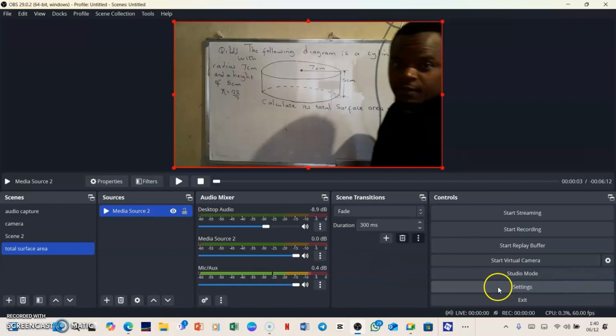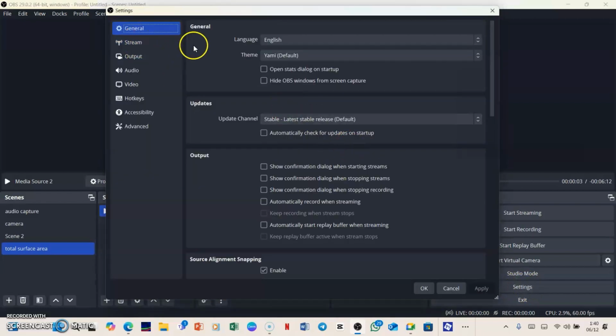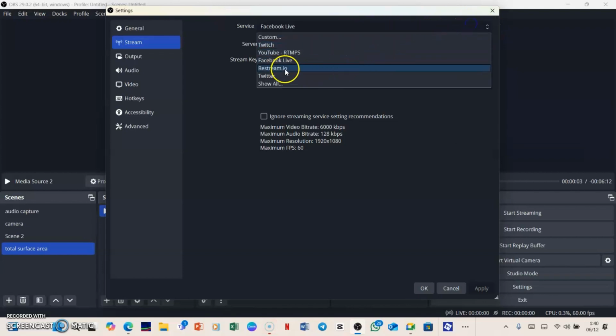So everything is loading. Okay, so this is the window I wanted to have in front of me. When this one pops up, what you need to do is click stream, because you'll be streaming live. Then you scroll up here and change. You simply click there.